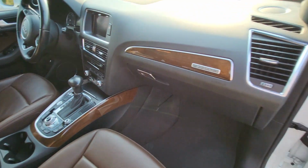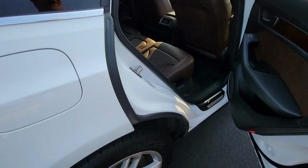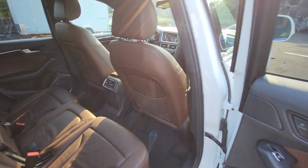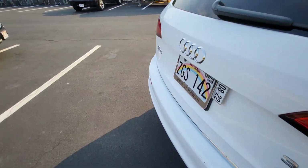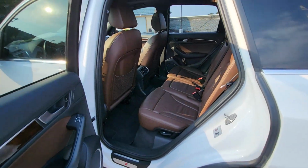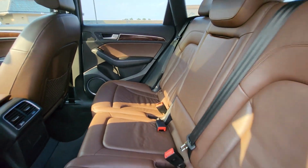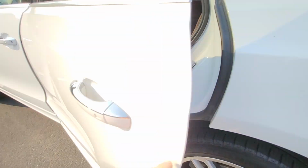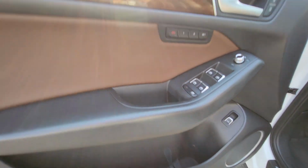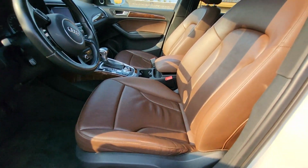Premium sound system. AC blows cold. Oh, no check engine lights. There's no issues with it. Everything works as it should. The interior is absolutely fantastic. Got all your memory settings, power everything, some wood detail in the doors there. Beautiful interior.